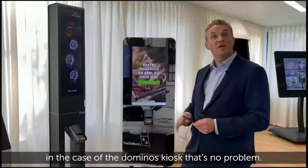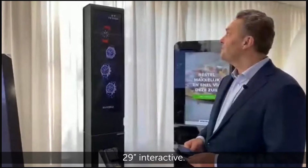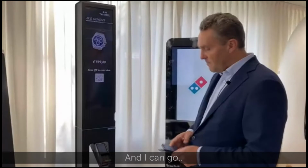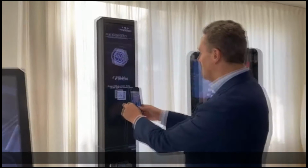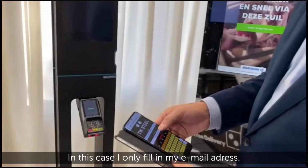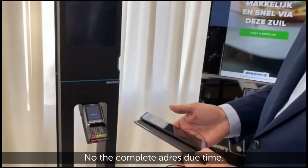So that's why I'm going to demonstrate to you this latest kiosk, 29-inch, interactive. As you can see, touch, I can get more information. But the nice part also of this kiosk is I can tap here and I can go to this page. In this case, I only fill in my email address, not the complete address due to time. And it also goes back to the kiosk.